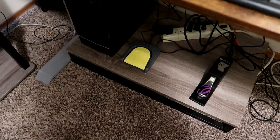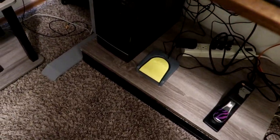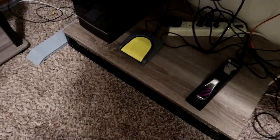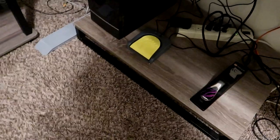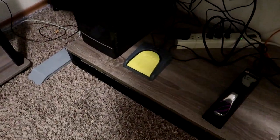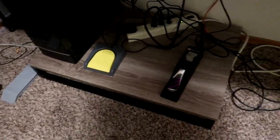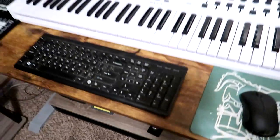Underneath, it's not that pretty, but I've got this little custom PC stand that I actually just salvaged from the bottom of Lady Freebeat's old broken dresser, which works pretty well. I've got a USB foot switch down there, which I haven't assigned to anything yet, and then I have a sustain pedal for the piano.